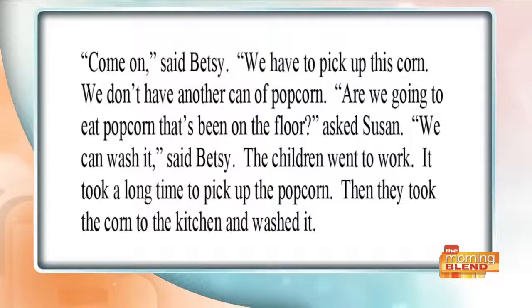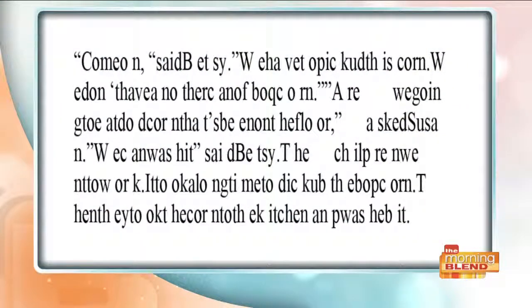So you showed me this a little bit earlier and I said, are you supposed to be able to read this? Actually, yes, and a lot of kids do read like this. Wow. All right, so there it is again. "Come on," said Betsy, "we have to pick up this corn. We don't have another can of popcorn. Are we going to eat popcorn that's been on the floor?" That's impressive, that you could read that.